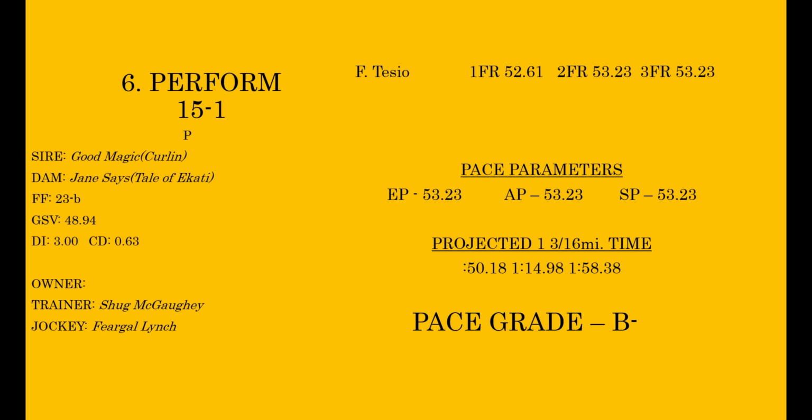Perform is one of our X Factor horses. Shug McGahee agreed to a $150,000 supplement to get this horse in. And part of that ownership group, well, you don't see it here, apologies, is Phipps Stable. And that's a pretty conservative outfit. So I'd have to believe that he's confident this one's going to move forward in this race. If you look at the pace fractions from the Tessio, you see how he did it.